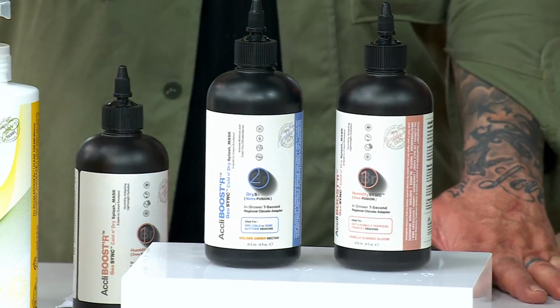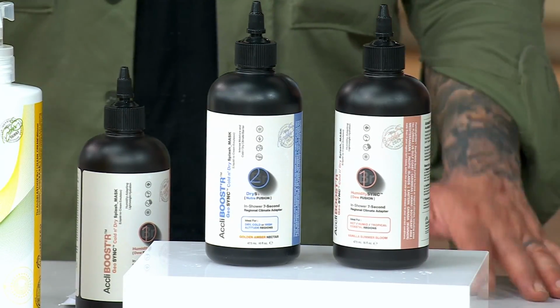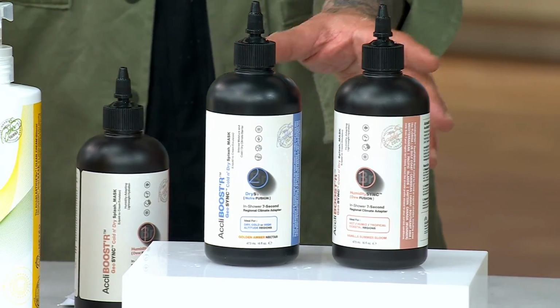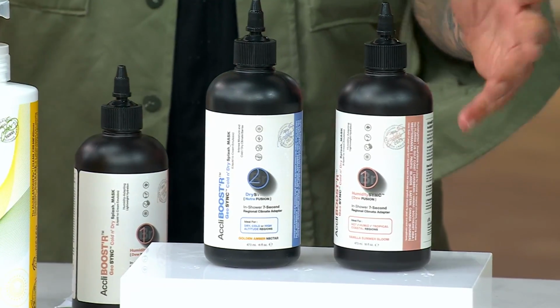It's a GeoSync booster. Basically, it will take your shampoo, conditioner, whatever you're using, or a mask, treatment, anything that's not ours, that's not acclimated to work with weather, and convert your shampoo, conditioner, or treatment into an AccliMist, or an AccliBoost, or AccliCleanse. You just have to pick. Obviously, we're in spring, summer now. I would get both if you can.